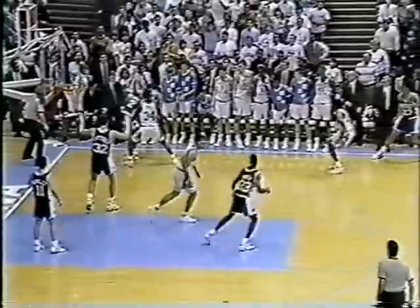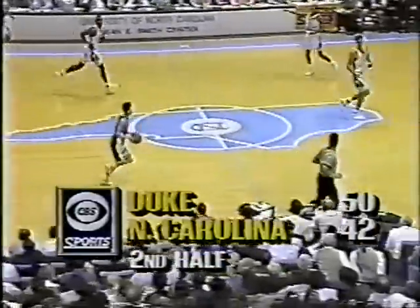Hurley not being guarded. Takes the three. Hubert Davis with the rebound. Fox finds the trailer. Chilcutt too strong. Thomas Hill in the corner runs it down for Duke. Thomas Hill, Grant Hill, and Davis get off the floor so quickly that they're beating taller men to the basket. And again, Grant Hill with 14, and the lead's back to 10.